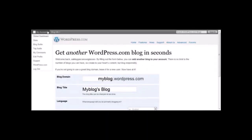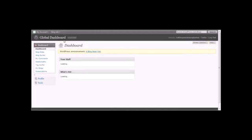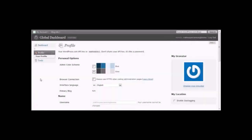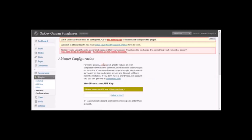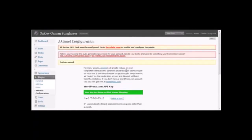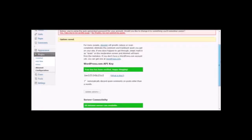Okay, so this is now set up. So now what you need to do is come up to where it says My Account, choose Global Dashboard. Inside Global Dashboard, you want to choose Profile. Once you're inside Profile, it's going to give you your WordPress.com API key. So you just want to copy this code. Oops, you just want to copy that again. And you want to come right over here to where it says Akismet Configuration and paste that in there. And then go ahead and select Update Options. Okay, the options have been saved.